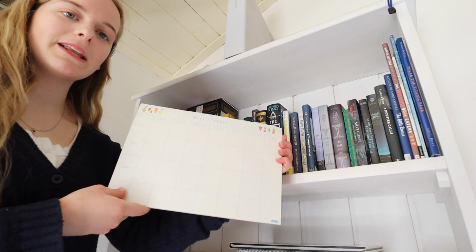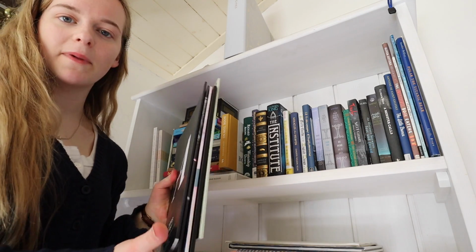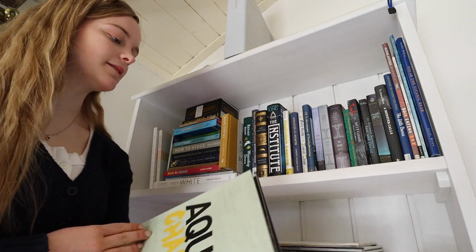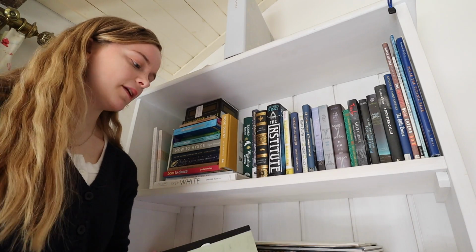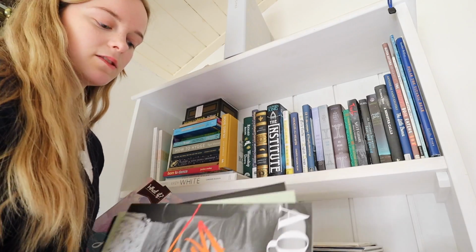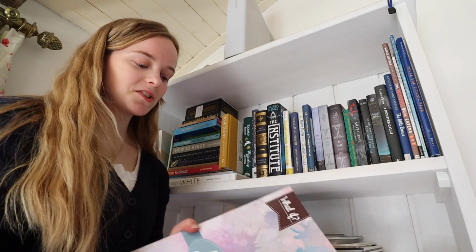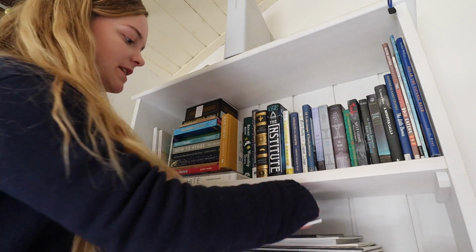Here I've got my meal planner. Here are some of my school magazines. So when I was at school, I was on the school magazine committee, and I was on committee for 3 years, and in my final year I was assistant editor. So these 3 magazines were ones that I worked on the committee, and this one I wrote 3 articles for, so I've also got this one on my bookshelf.